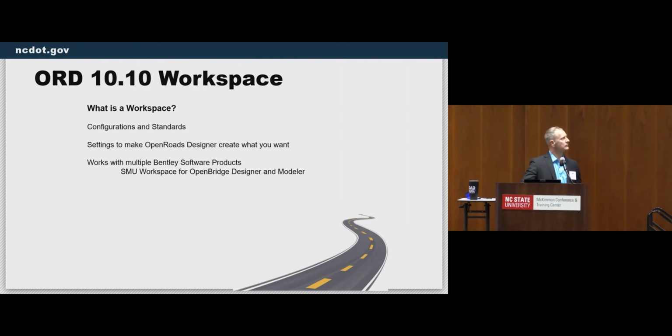The same workspace is also used for OpenBridge Designer and Modeler. The structural unit here has worked up a portion of the North Carolina workspace to cover their specific needs with OpenBridge software. I think Jeff mentioned each of the disciplines within North Carolina DOT has a CAD coordinator who's been working on the standards and will continue updating those standards for that unit's portion of the workspace.